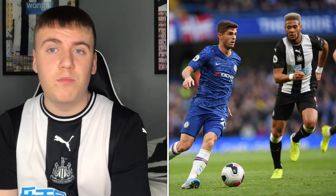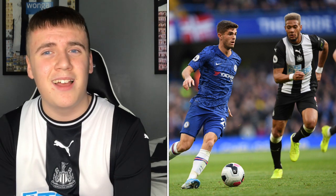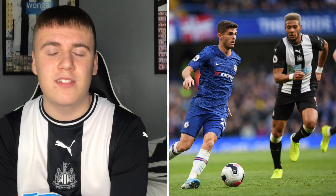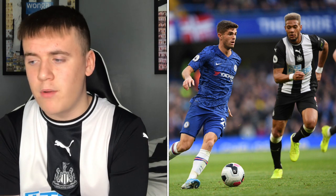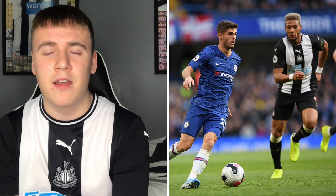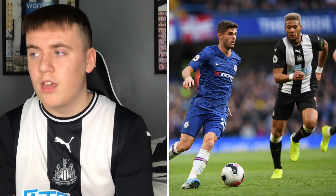And then two substitutes, Christian Atsu in the 83rd minute. And it was nice to see Dwight Gayle. Last time we saw Dwight Gayle in a Newcastle United shirt, he scored against Chelsea in a 3-0 home win. Today, them two, I thought Atsu was shocking when he came on. I was like, what's he doing? He was absolutely shocking, Christian Atsu today, in my opinion. It was good to see Dwight Gayle back on the pitch. It is nice to see.